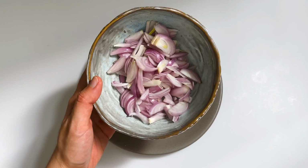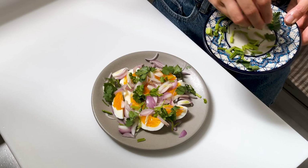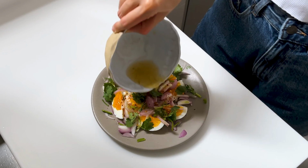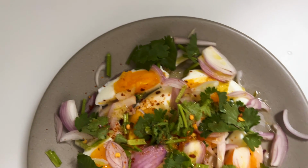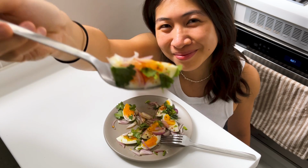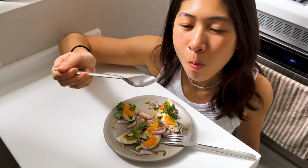Quarter your eggs on the plate, add some freshly sliced shallots, and then you can add some coriander leaves. I like to put a little bit of dried chili as well. Drizzle the dressing. This one's a little bit more sour because of the lime juice, but it's equally addictive and so refreshing. You do get a little bit of raw shallot breath after, but I think it's worth it.